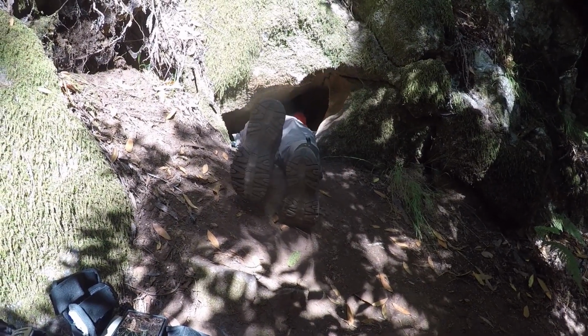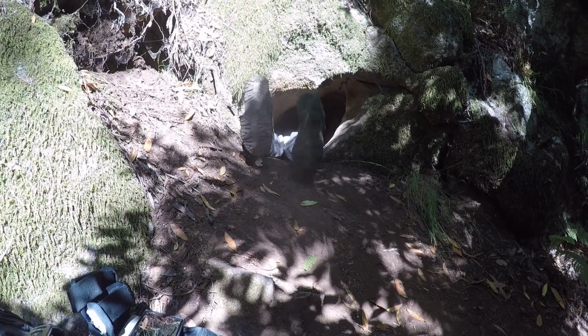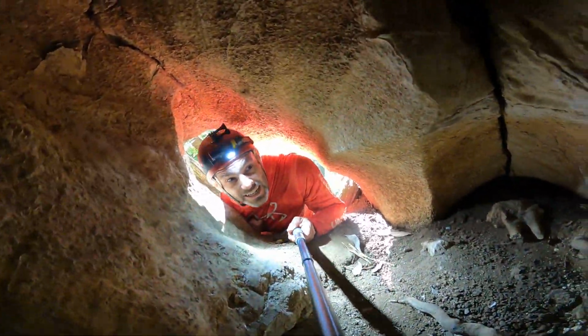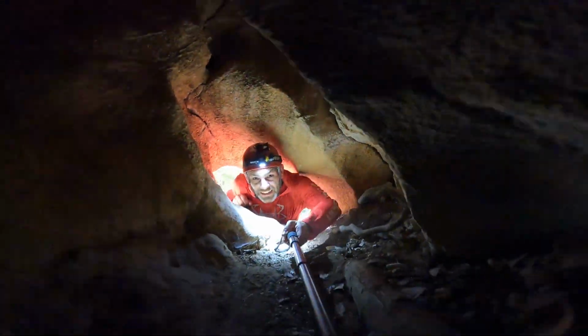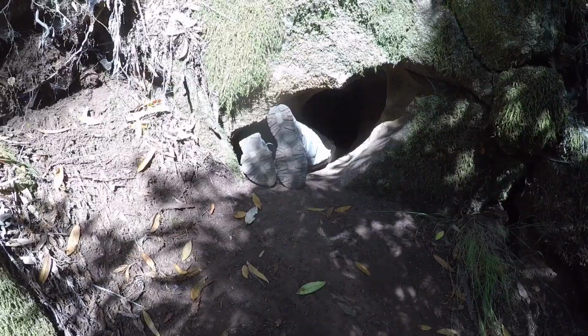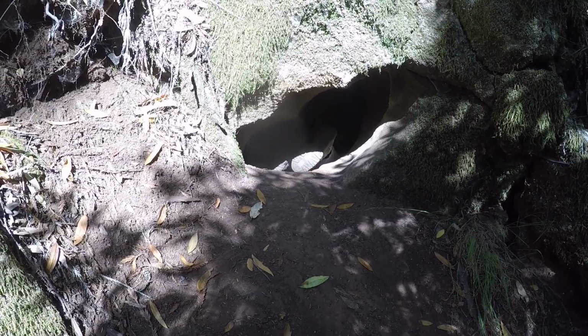So, minus a little bit of not enough light here, I'm going to poke my head in here and see what's what. Boy, this is tight. It's limestone, just beautiful. These haven't been destroyed as much, given the fact that they're not public. You know, nobody's wandering in these little gulches. My, oh my.